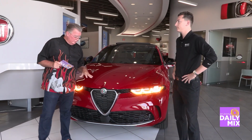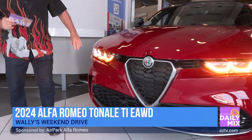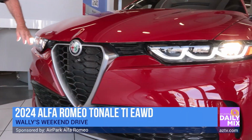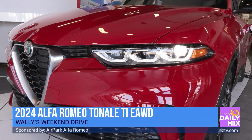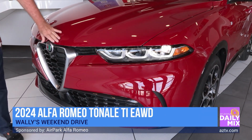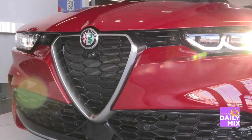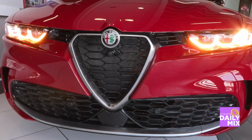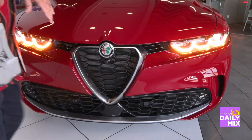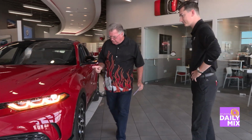One of the cool things when you're going down the road, these headlights right here, they're called triple lobe. If you look at it, that's a very distinctive look. So coming down the road, you'll be able to recognize an Alfa Romeo for sure. I love this grille right here. And if you look in behind it, you do see the radiator as well as an intercooler in there providing that power.